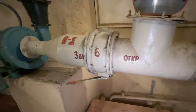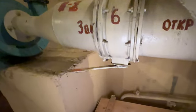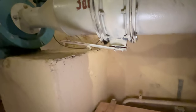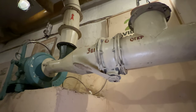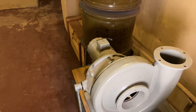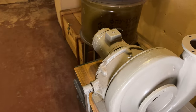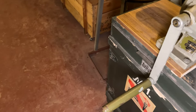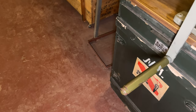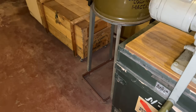It should also be noted that in the bunkers, almost all systems are redundantly designed. There are at least two machines doing the same job. In this case, we can see that the bunker ventilation system is double. We have its systems where there is both an electric motor and a manual crank.